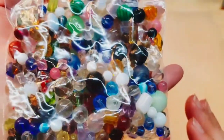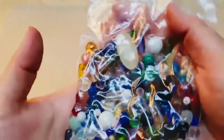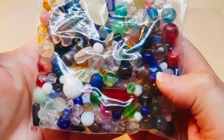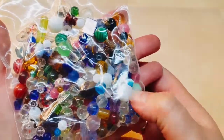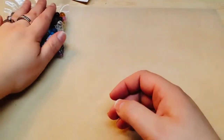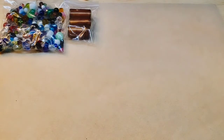Some gemstones in there. Some glass. Like these look like malachite. So pretty. A couple of them look like they are Amazonite. I lost my brain there for a minute. So there's that. There's a couple more of these acrylic beads, big ones.